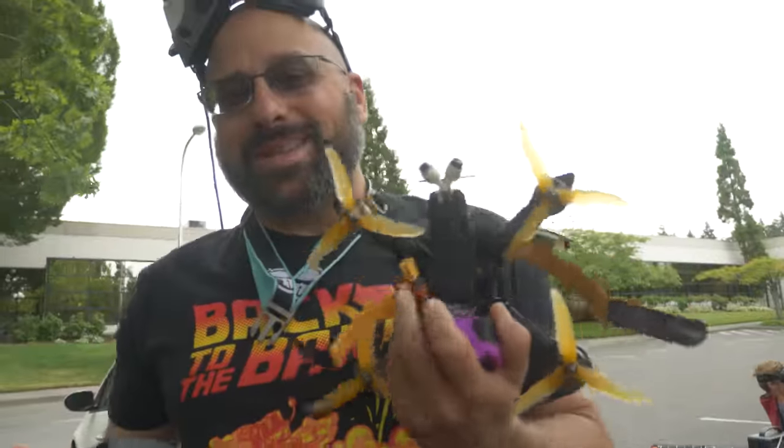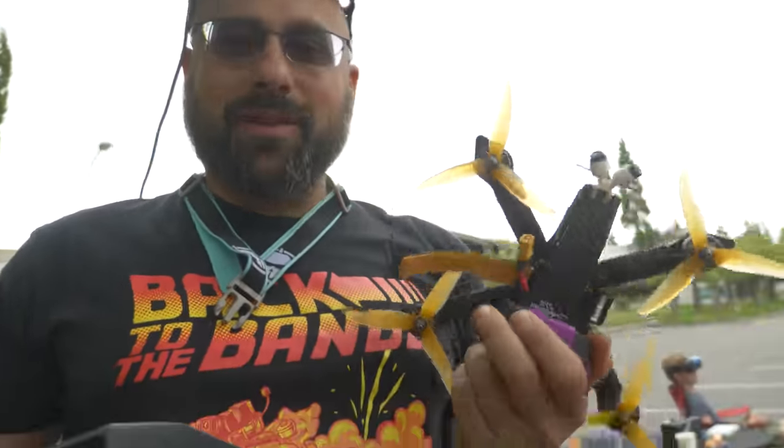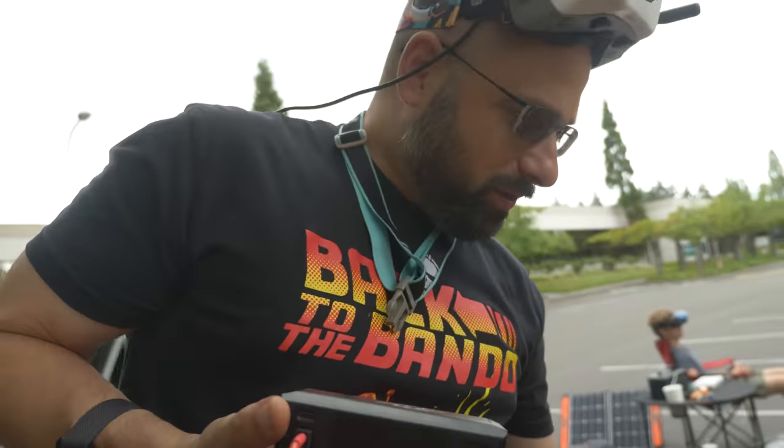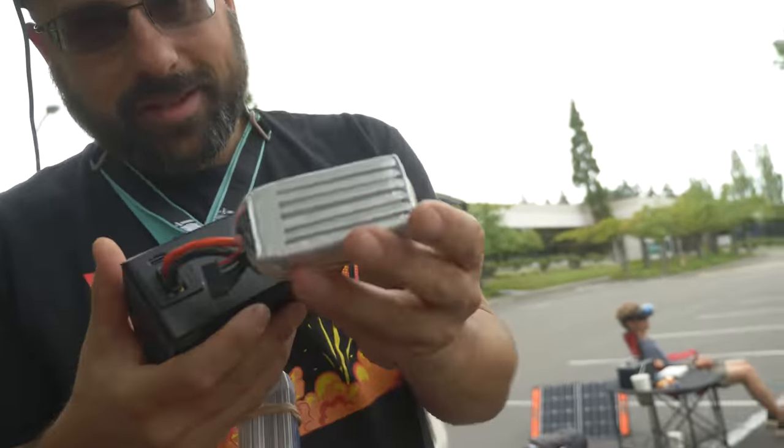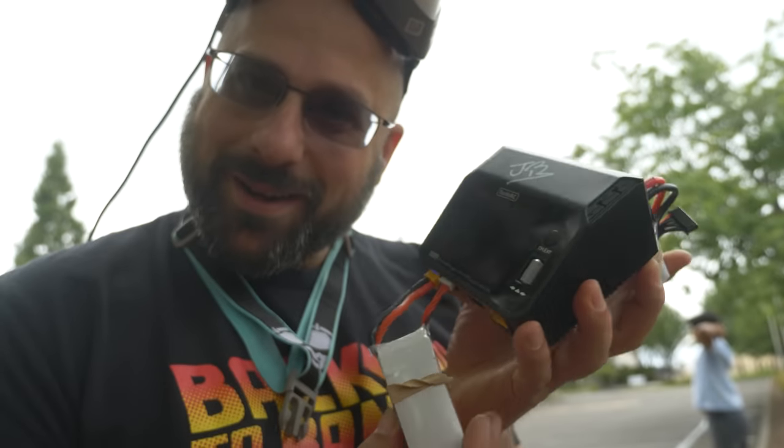So the motors on this Rotor Riot solderless build that I'm running today are 2400 kV. They're for 4S batteries, but I mostly have 6S batteries. So here's the solution. 6S battery, plugged into charger, charging 4S battery.